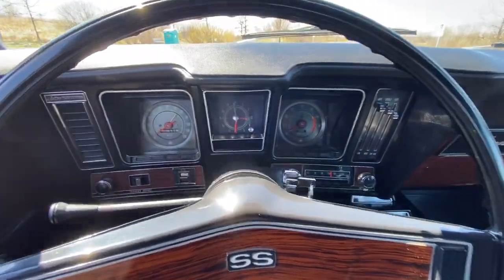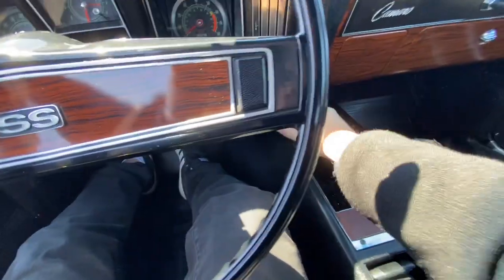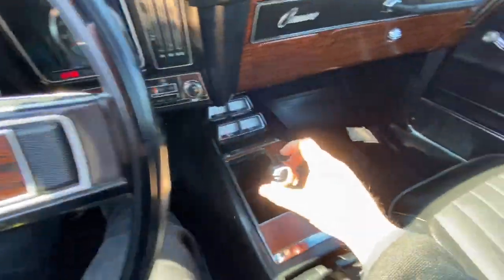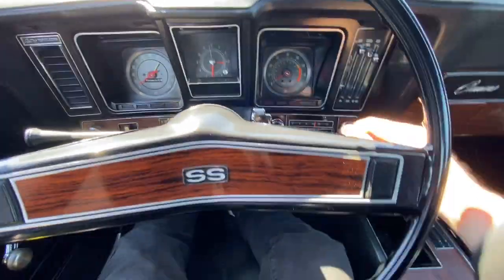So here we are back in the Camaro. So to get the key out of the ignition, guys, you're going to have to put this car in neutral, okay? And then you'll be able to pull the key out. That was a safety feature back with the muscle cars, okay?